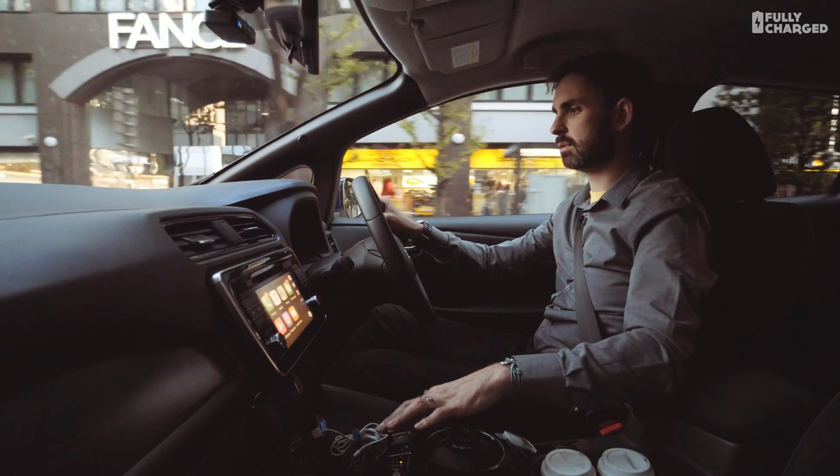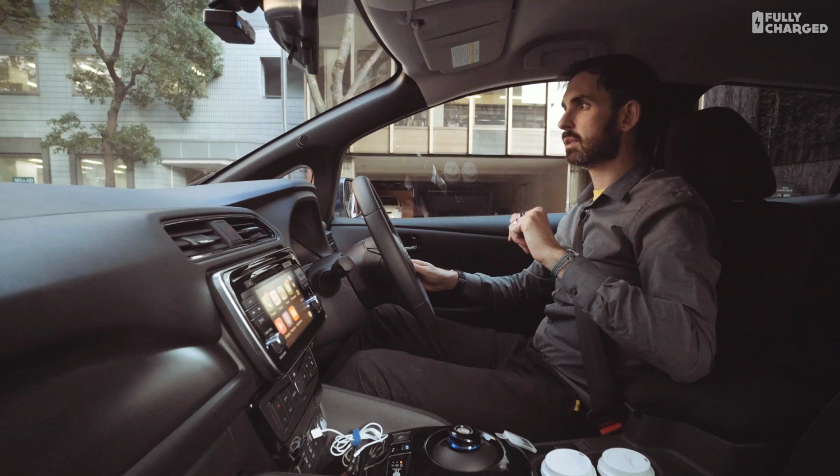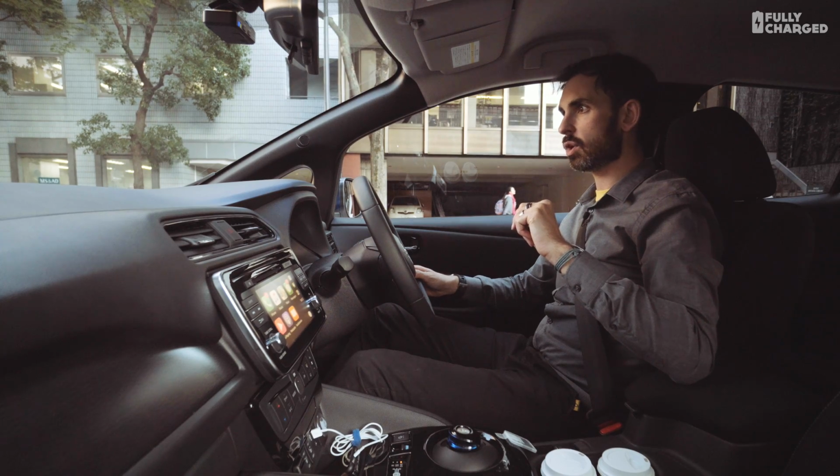Now I'm going to test something called the e-pedal, and this is one of the groundbreaking features of the Leaf. The e-pedal, in Nissan's words, is the world's first one-pedal car. So it turns an auto, which is a two-pedal car, into a one-pedal car. So when I turn this on, there we go, you get a blue logo on the dash. When I take my foot off the gas, it will aggressively regen brake to an absolute standstill like that, not even any creep.